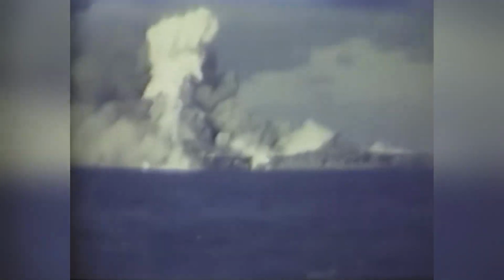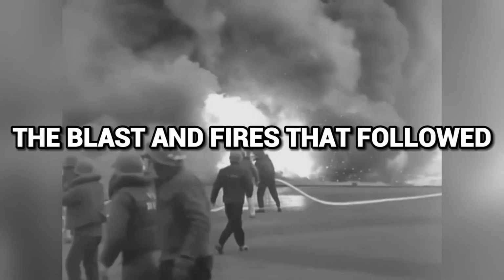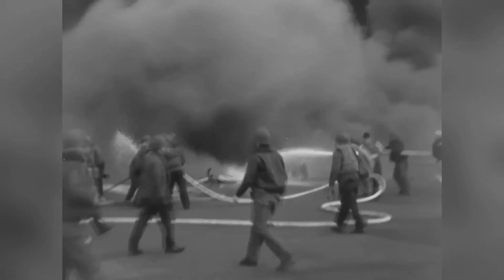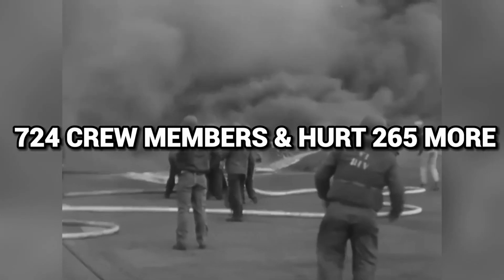The blast on the hangar deck set fire to the planes' fuel tanks, and a gas vapor explosion destroyed the deck. The blast and fires that followed did a lot of damage to the ship, killed 724 crew members, and hurt 265 more. But as bad as it sounded, the USS Franklin's armored hangar deck was a crucial part of its ability to survive direct hits and intense fires.